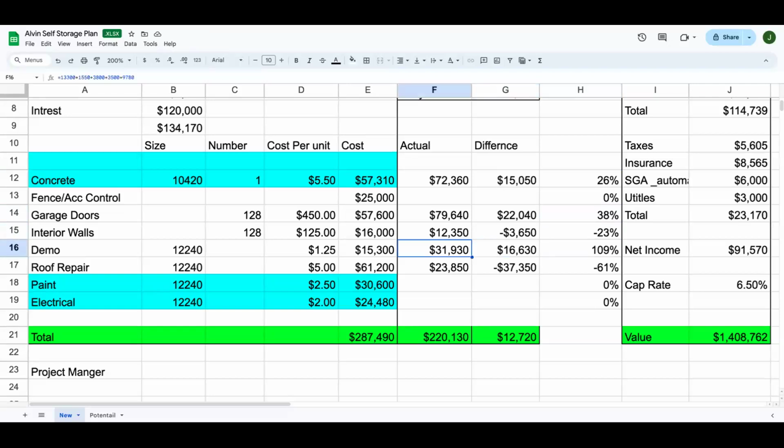This demo, we did a massive amount of demo. Now, why is the demo 100% more expensive? Part of it had to do with just the sheer amount of junk that was in the building, but it also had to do with garage doors. We had to demo all of those garage doors. We ended up demoing a lot more in the interior because the metal framing we tried to keep as much as we could, but we ended up taking a lot. And then a lot of the units have plywood in them, so we took those out.